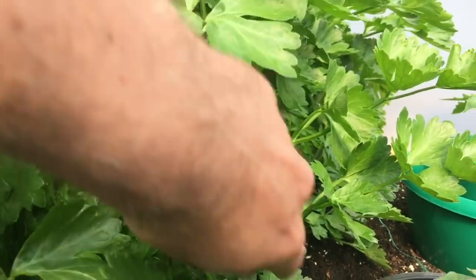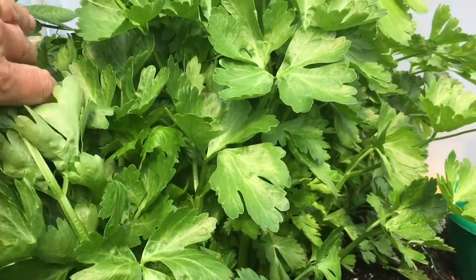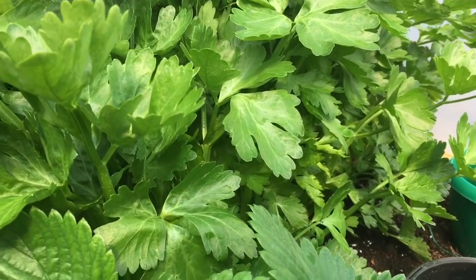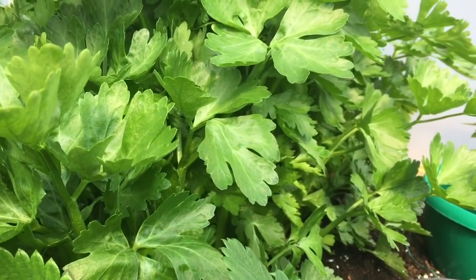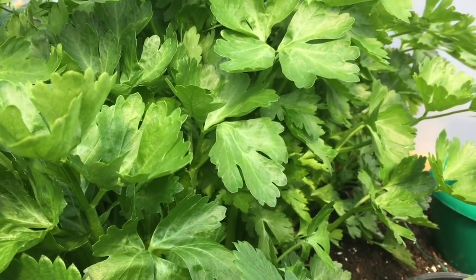And so I'm hoping that just this celery bed will keep us in celery for salads, and bear in mind we harvest for 20 people, so yeah, we get through it. We'll be adding lots of celery to our salad mixes.